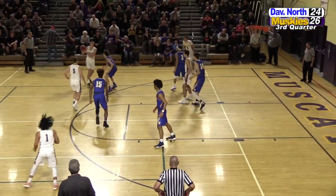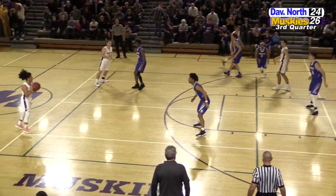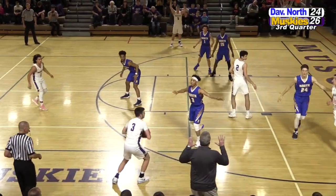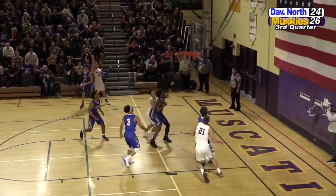Hutton gets it to Falk. Falk over to Wieskamp on the left wing. Shot fake. Pass back to Melendez. Hutton runs the baseline. He's open in the corner. Melendez gets it to him, but Vesey closes out. Over to Hutton. Hahn is open. Skip pass to Falk. Three ball up. No good.